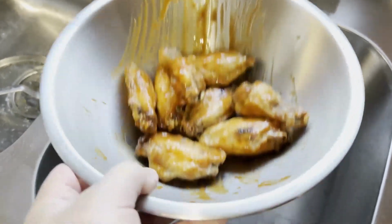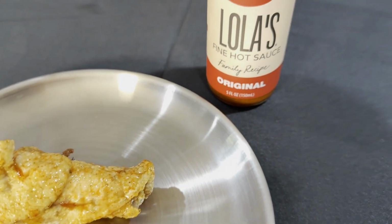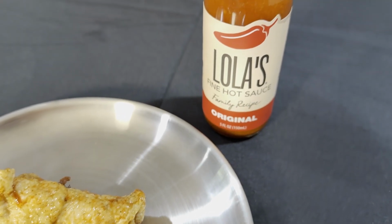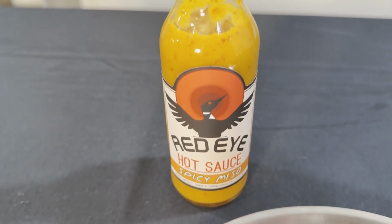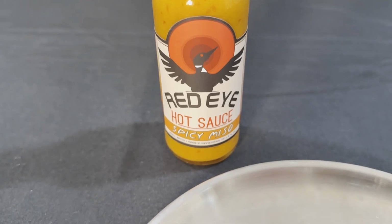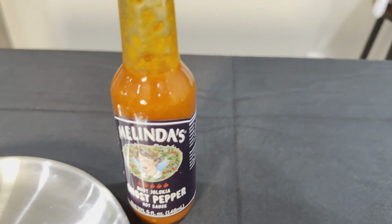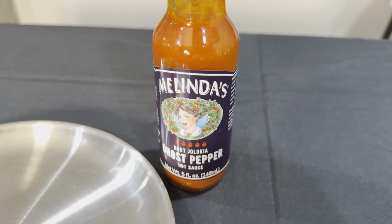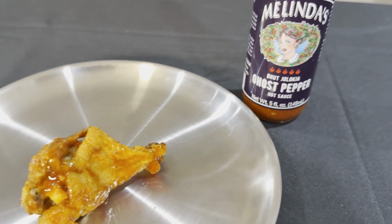Ladies and gentlemen, today's contenders are carefully crafted with simple ingredients from West Des Moines, Iowa. Comes up original family recipe. It's Lola's. Blasting you with rich umami flavor and made from shiro miso paste, habaneros, and red bell peppers. We welcome Red Eye Spicy Miso Hot Sauce. Containing the mighty Ghost Chili Pepper, this sauce claims to be hotter than hot. Will it set us on fire when it enters the ring? It's Melinda's Ghost Pepper Hot Sauce.